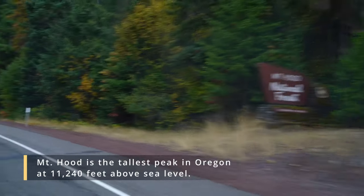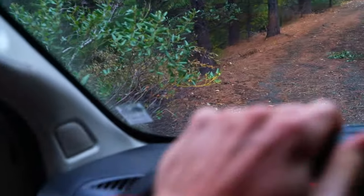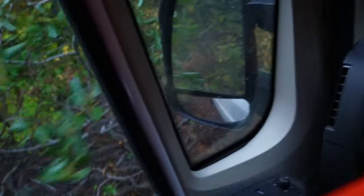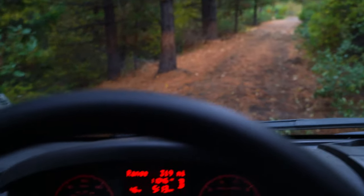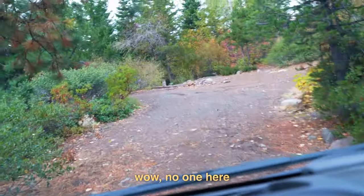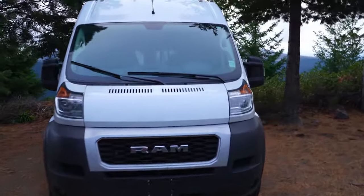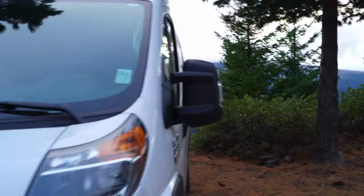Rain has finally stopped as I'm leaving the River Gorge and heading up towards Mount Hood. Look at how narrow this is. Ooh, trying not to scratch the van. And I don't even know if there's someone here. Wow, no one here. Okay. Here's my camping spot. Check this.